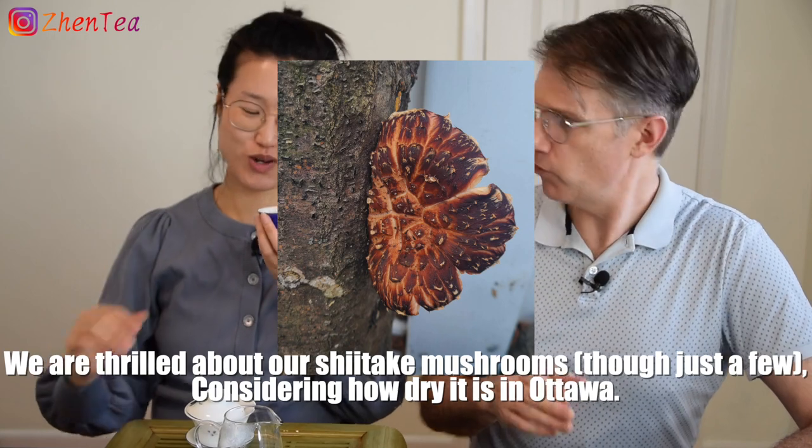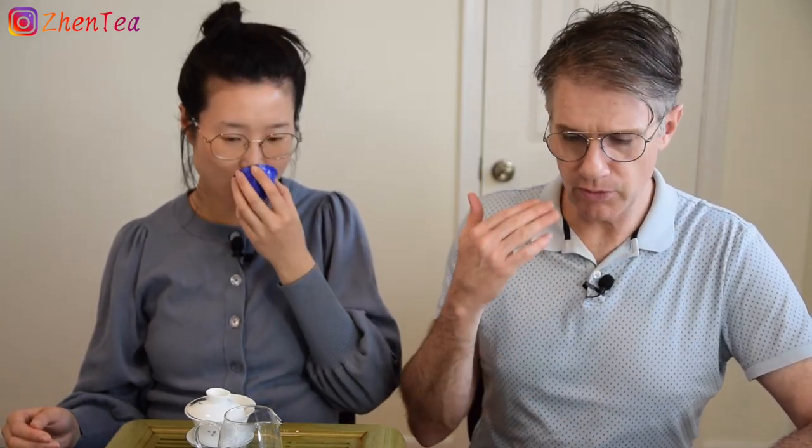And breathing over this tea. Yeah, it's deep. Really breathing over it brings out a lot of the fruitiness, a lot of the subtle. It's a pu-erh, right? So booming aroma is not really a pu-erh thing, but there's great aromas in here.